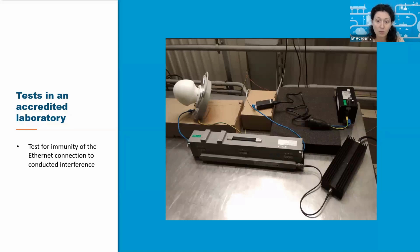I will just briefly present to you a couple of physical setups used for the tests. In the first picture, you can see the setup for testing the immunity of the Ethernet connection to the conductive interference. An external interfering circuit is directly connected to the Ethernet cable connection used by the Infinet unit. The important thing to mention is that the Infinet unit is functional according to the standard requirements under such direct connected sources of interference.